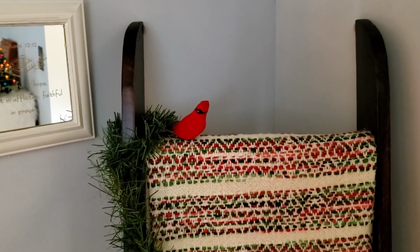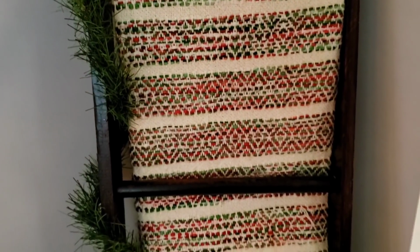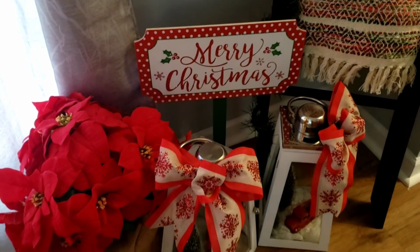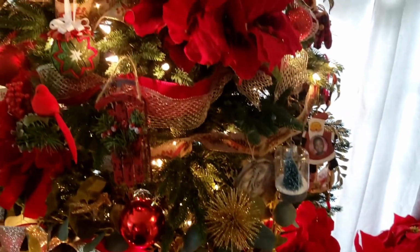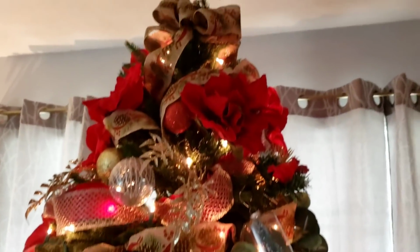Here is the ladder that my husband made me years ago. I usually have this in the living room. I decided to put it in the prayer room this year. And of course I had to add a cardinal because I love my cardinals. And I think it's just because, maybe it's because they're red. I don't know, but they're beautiful and vibrant. The blanket I've had for years. Everything is the same. I haven't changed any of my items. I haven't bought anything new, but it's just the placement.